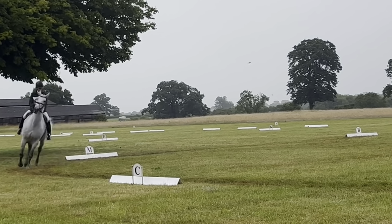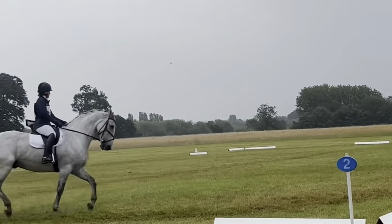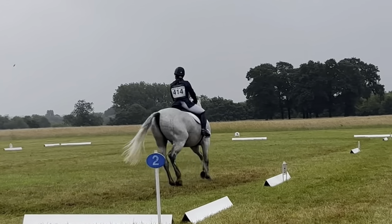Our big mistake of the test comes here, so see how he goes walk to canter. I did a load of preparation for that turn.